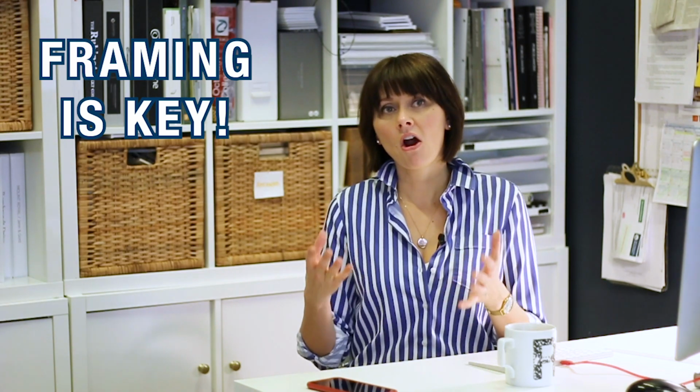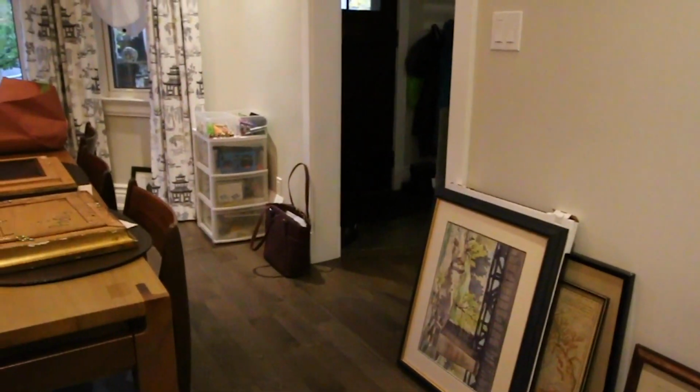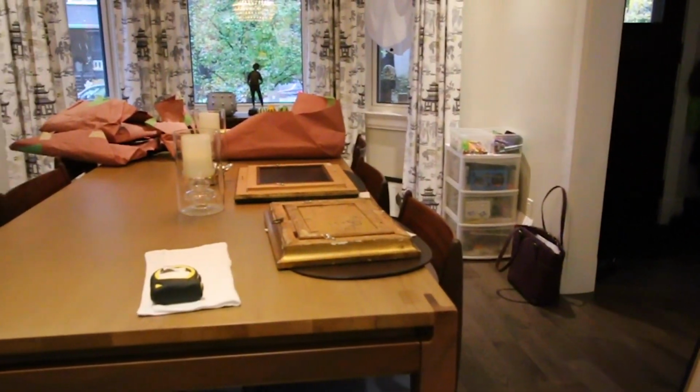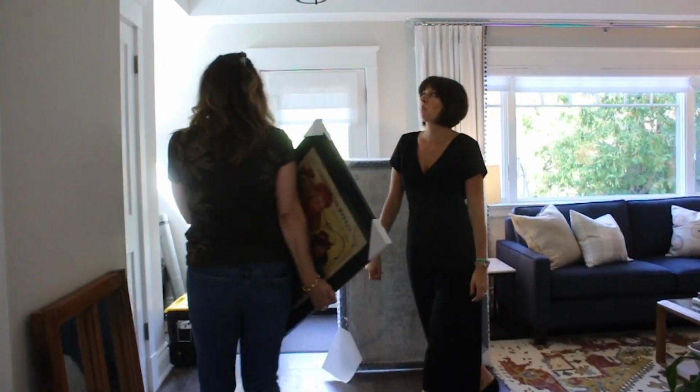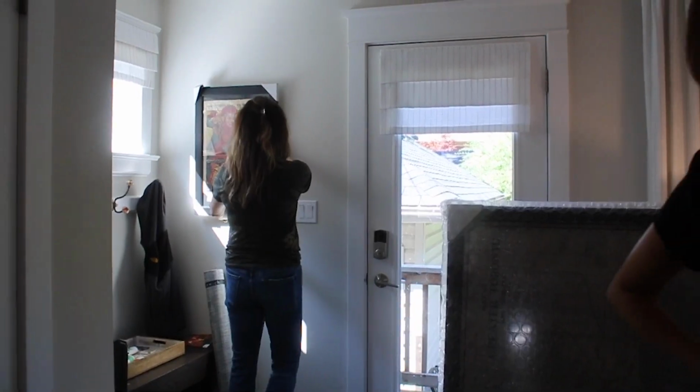Framing is really key. Quite often we will find art in a client's home that is really quite beautiful, but the frame is dated. So look at the mat. That's that thick piece of paper-like substance around the frame, and then the frame itself. We recently did a job where she had some lovely prints, but they were framed very a la 1980s. So the mat was a green with like a gilded gold frame, and it really detracted from the art. So this is where a framer or an art consultant can help you decide which mat and frame will really enhance the art.